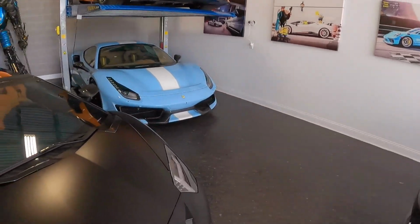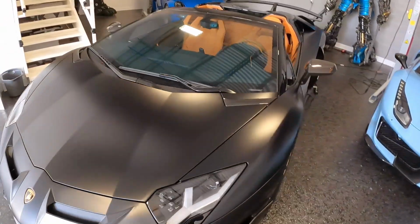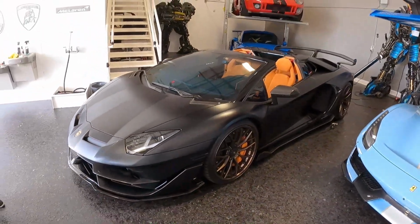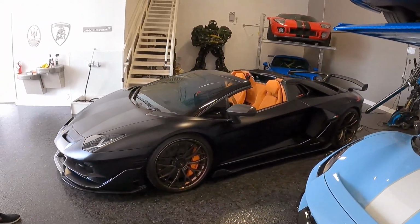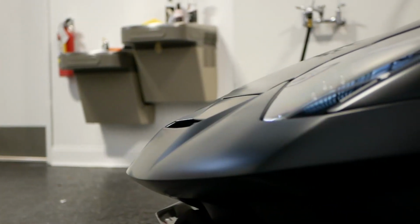So what do we have over here? This is stealthy. Yeah, this is crazy looking. This is a really rare car. This is actually an SVJ, is it? It's an SVJ Roadster. It's one of the highest stickered SVJ Roadsters ever made.